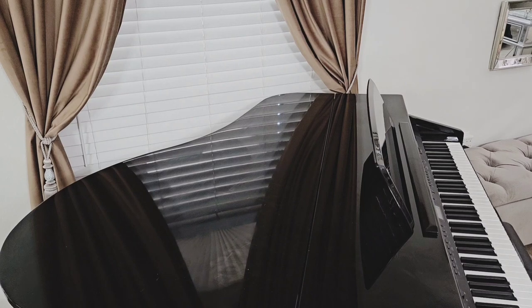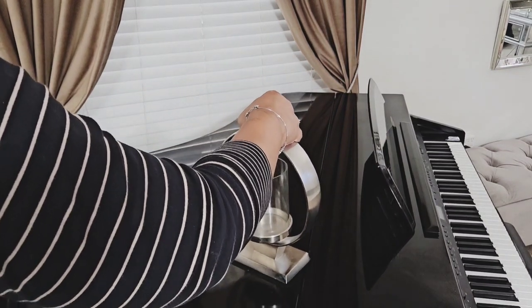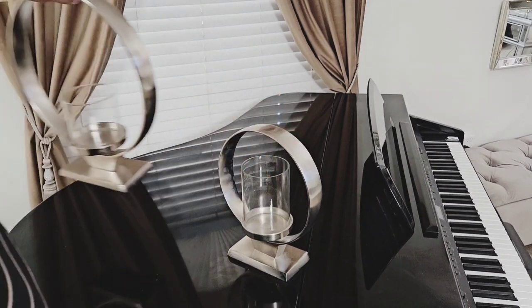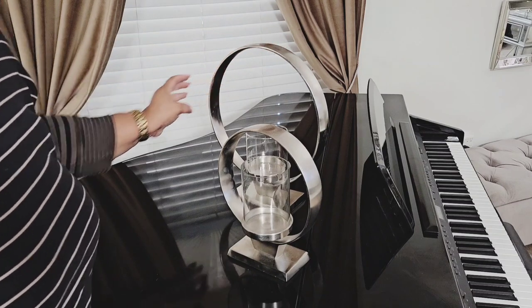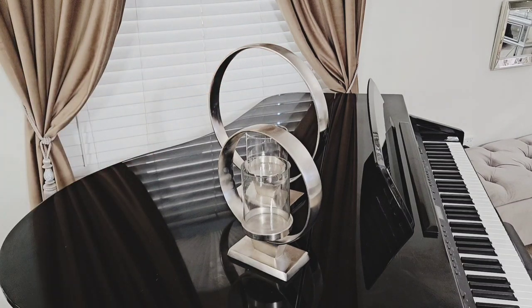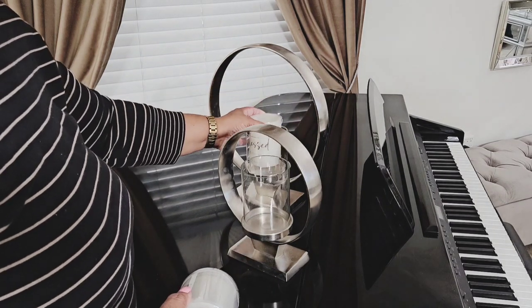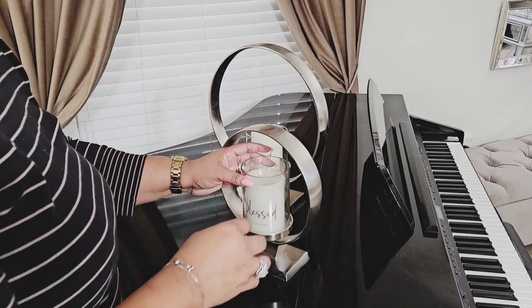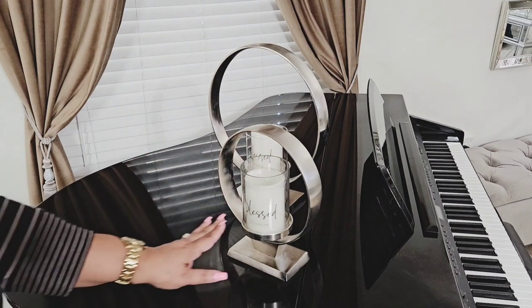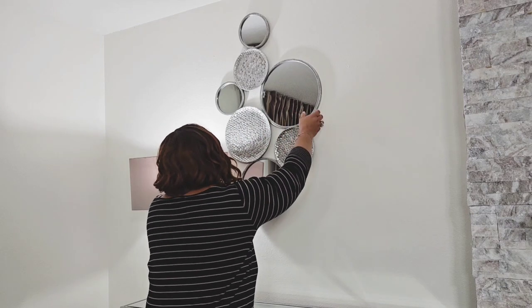So right now I'm going to set out a few pieces in my family room, like on top of our piano here. I'm placing these candle holders. I'm loving these. I stumbled across these over the holidays and they are so, so pretty to me. And I'm placing these blessed candles in the candle holders that I picked up from Hobby Lobby. The candle holders came from Marshall's.